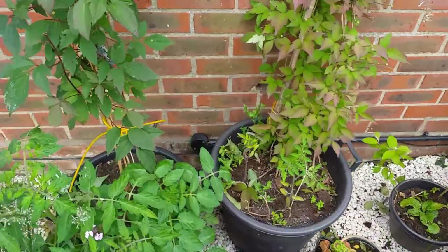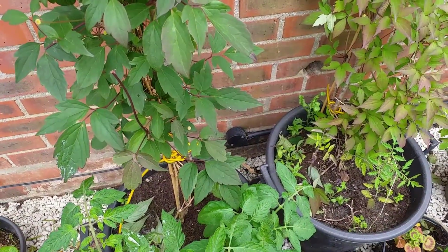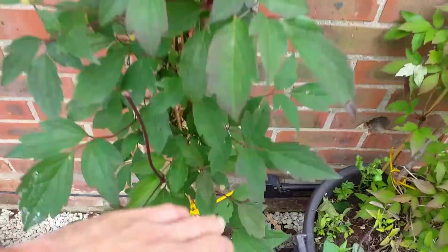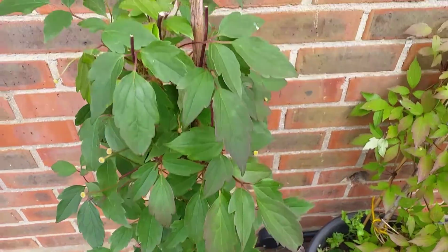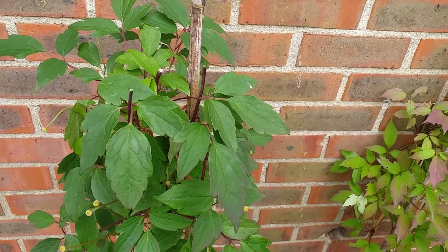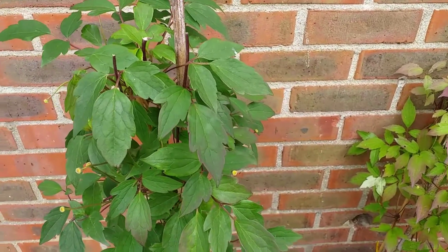Now, the Clematis Montana. What I've done is cut it down to about here, okay? So that's about 3, 3.5 feet from the ground. This is what I like to do with them after they've finished flowering. You're not going to get any more flowers this year, so I cut them down. They will grow a bit more, but then next year it will proceed to just grow again.